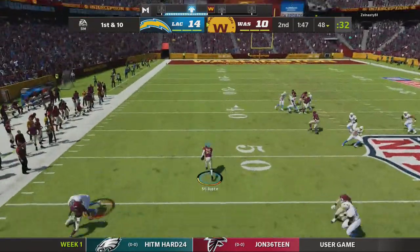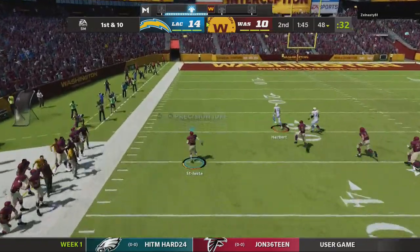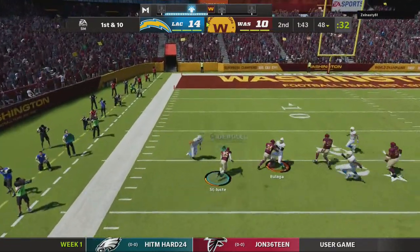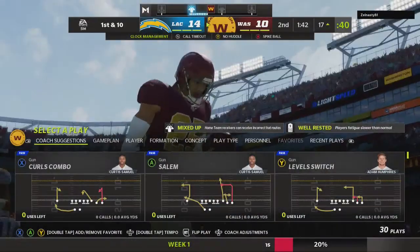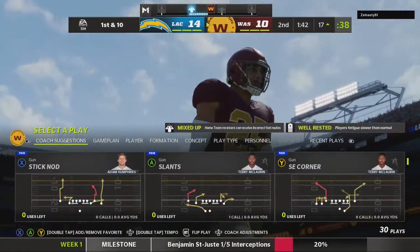Try to get it to Williams, but it's intercepted. Picked off by Benjamin St. Just. And they will be set up now as he brings this thing all the way back inside the 20.